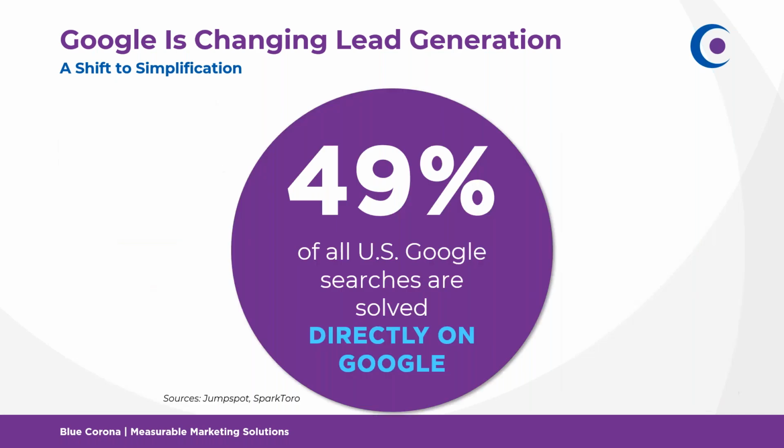And this has all created and led to that today 49% of all US Google searches are currently solved directly on Google. So that means not as many people are clicking through to the websites. They're getting their answers and the information they want and need directly from Google itself on the search result page. So just think about that. You yourself, as you search, maybe you're looking up the phone number to a local pizza joint. Maybe you have to hire a contractor to remodel your kitchen, or whatever you're searching for. Chances are you may get that information directly on Google and never even visit a website.